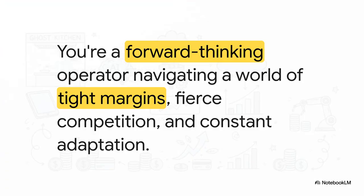I mean, this is you, right? You're not just some business owner. You're an innovator. You live at this crazy intersection of food and technology. You have to be quick, you have to be smart, and you're constantly adapting just to keep up, let alone to actually get ahead of the curve.